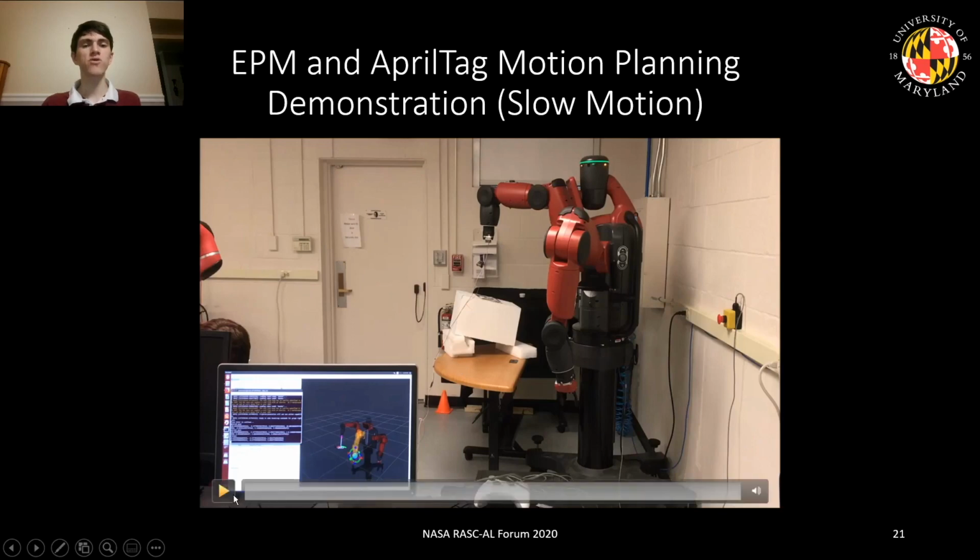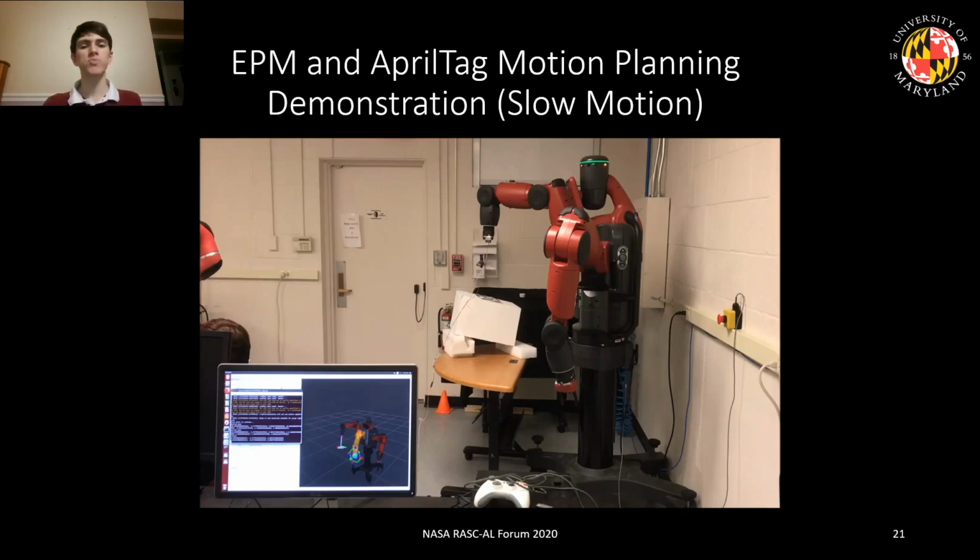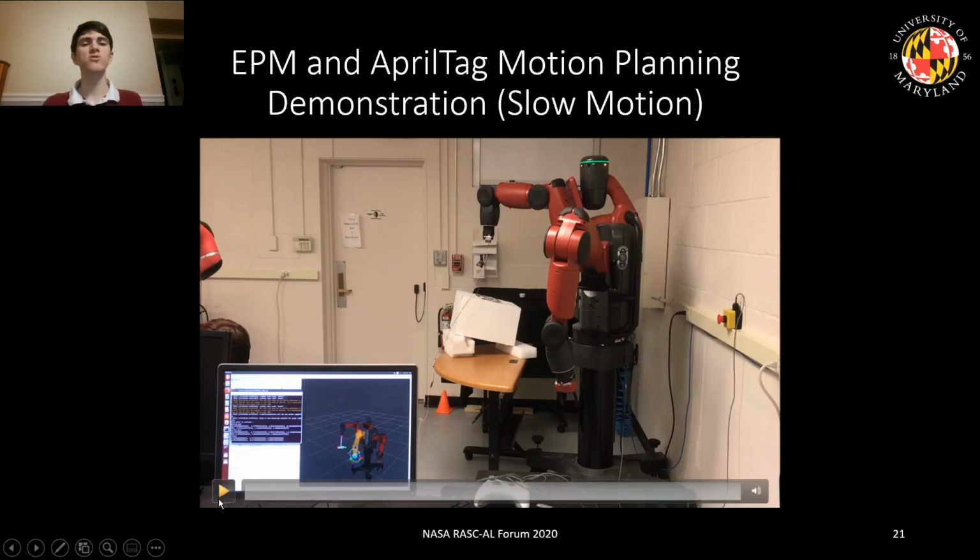Here, let's take a look at a video of Baxter performing an APOTAG-based movement to a CTB, and then being moved to a different location and depositing the CTB elsewhere. The operator is able to do this by using a GUI where they can enter a command to make the robot automatically position itself next to the APOTAG, and they can use the MoveIt Motion Planner to position the robot in Cartesian space to perform movements efficiently without having to move each joint individually, joint by joint.